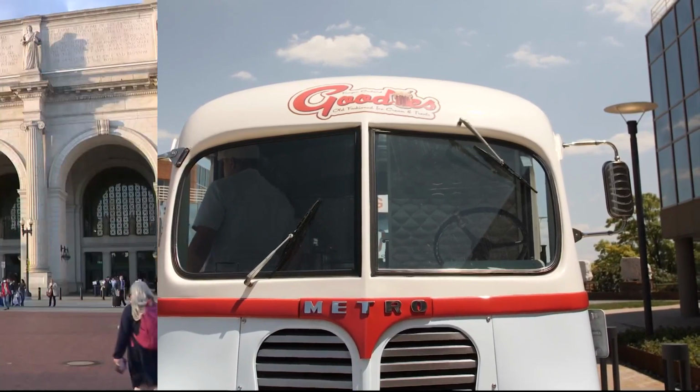Curbside in D.C., going to all the hot spots like Lafayette Square, Union Station, Farragut. Out of 100 food trucks, you had one that was a 1950s. You had one that was wearing bow ties and button-ups. You had one that was playing Motown.